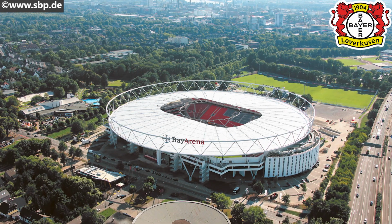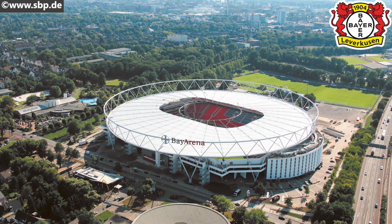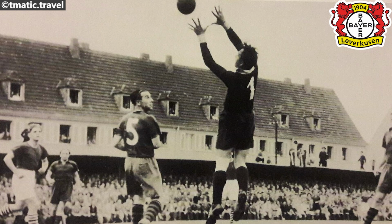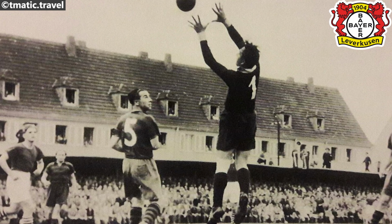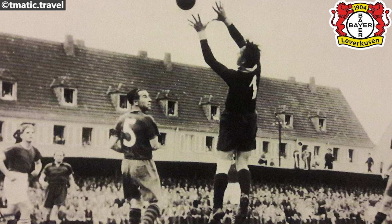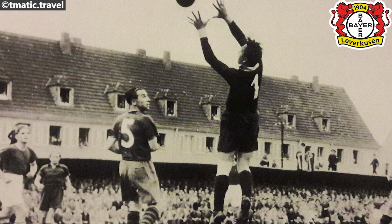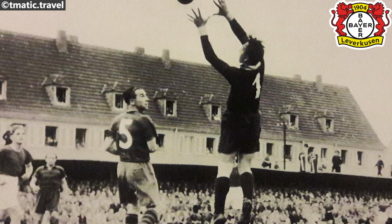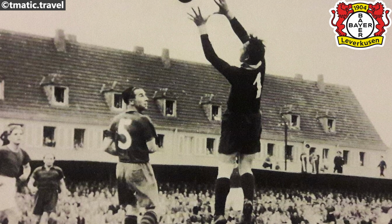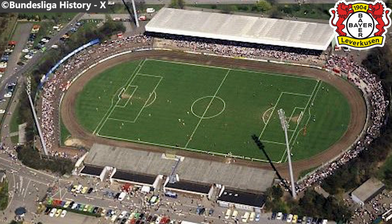The ground dates back to the 1950s, constructed between April 1956 and August 1958. BayArena had previously been making use of other venues in the Leverkusen area, including a sports field, Bayerplatz, in the 1920s. The Stadion am Stadtpark existed between 1932 and 1960, serving as the predecessor to the modern-day home of Die Werkself. When opened, the ground took the name of Ulrich Haberland Stadion.